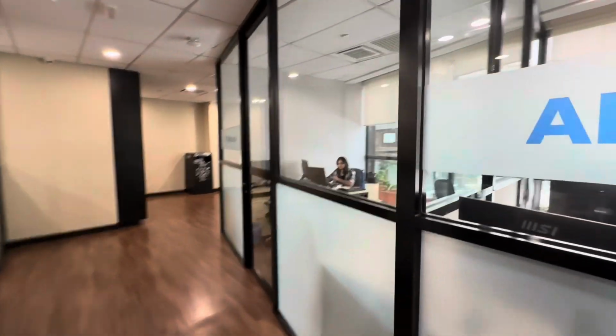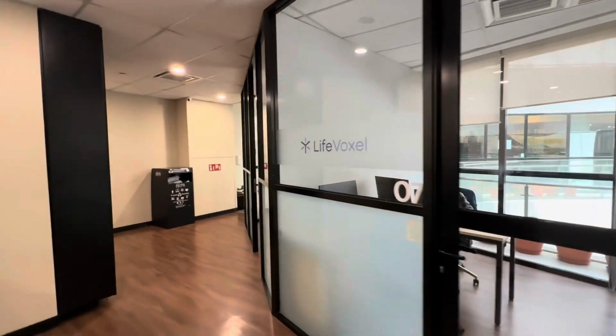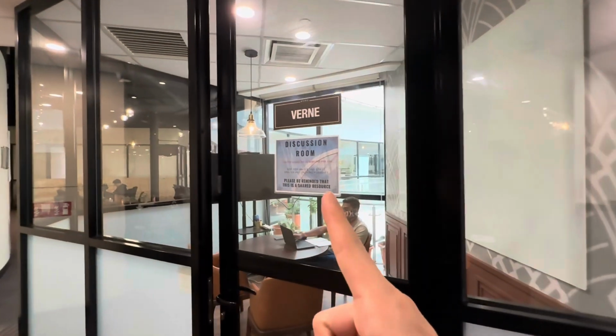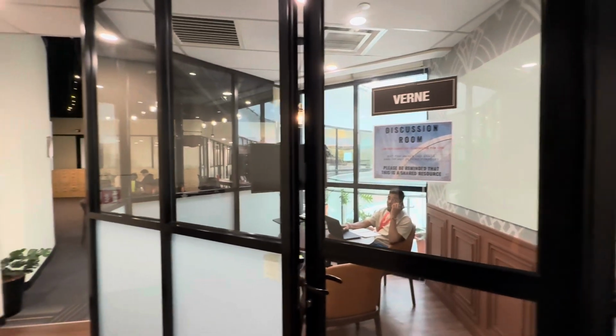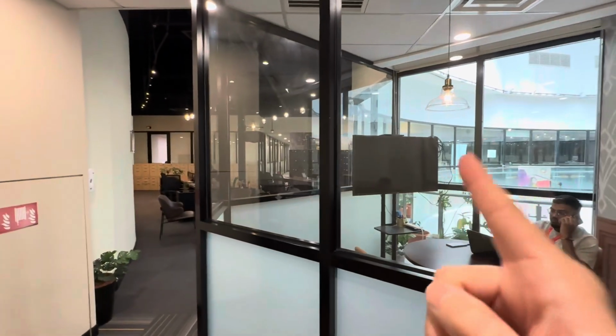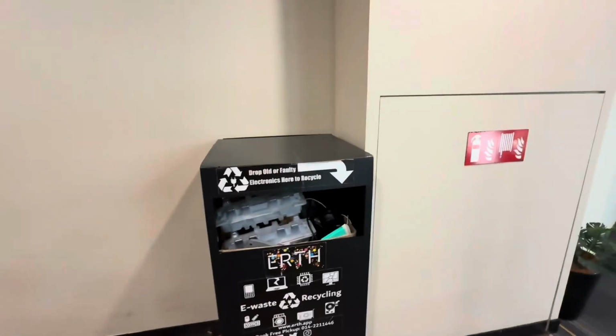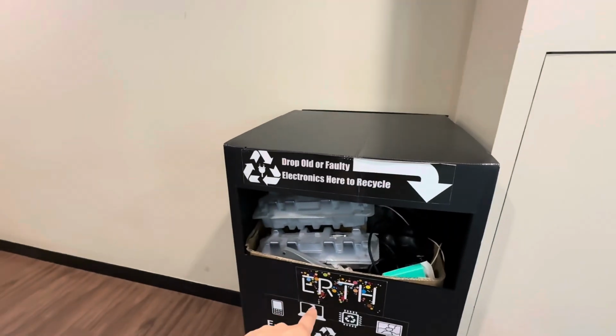On the right side, these are all the rooms that have window views. We have a free discussion room that does not require credit. Yeah, so members are happy about it because they get to use it without depleting their credits. A recycle bin for you to dispose your electronics.